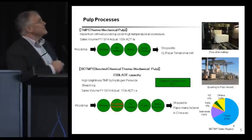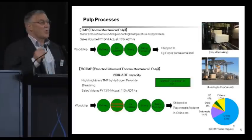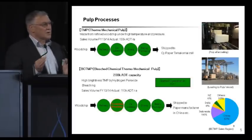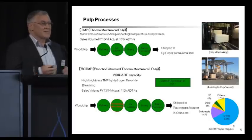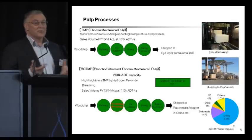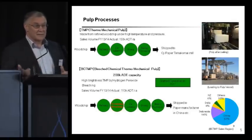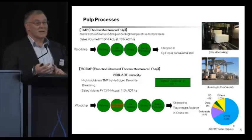The problem we have is that the bulk grade that we're making, this BCTMP grade, is going into high-quality board manufacture. We're a component of that furniture. What I mean by high-quality board here is, for the ladies, your perfume boxes, for everybody, your food boxes, and the like, in relation to Kentucky or McDonald's or otherwise. It's that sort of board that our pulp was going into.